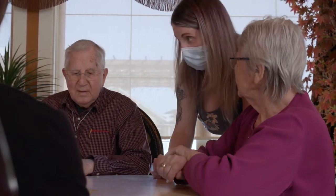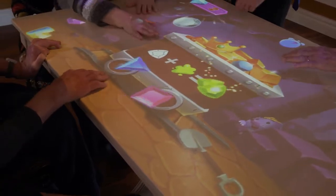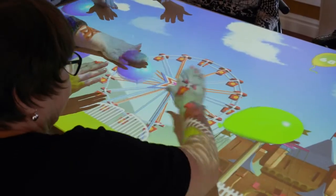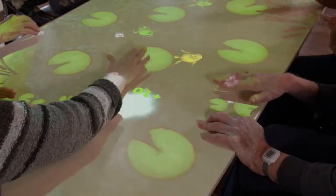We soon realized that this is something that really does bring out some of the best in our residents. Cognitive stimulation can actually decrease that cognitive decline in our seniors. But you have to have the right stimulation to be able to do that. It has to be exciting, it has to be bright, it has to be something that our residents will be engaged in. Because if it's boring, they're simply not going to engage in it.